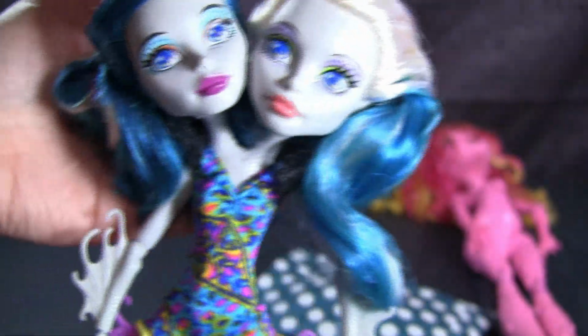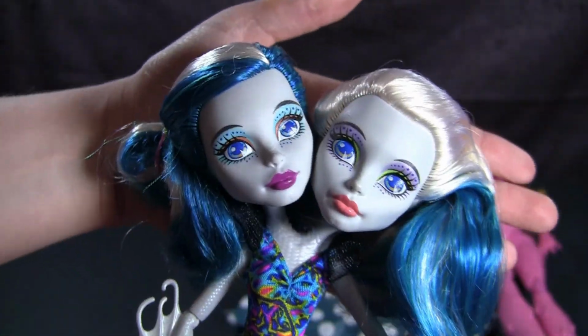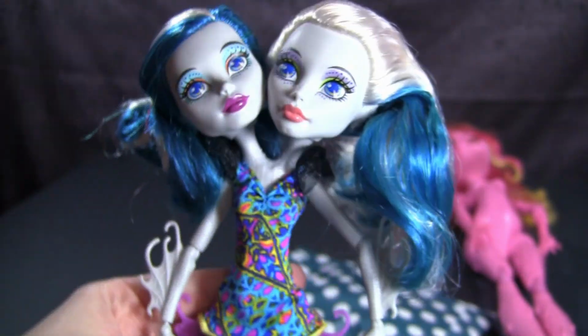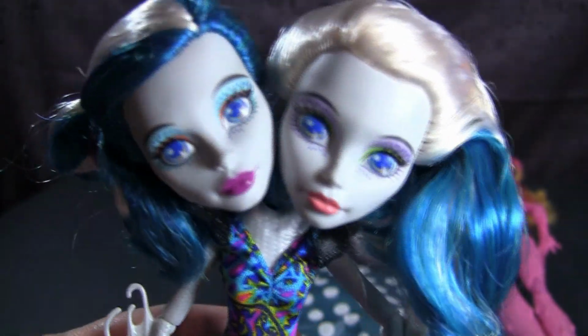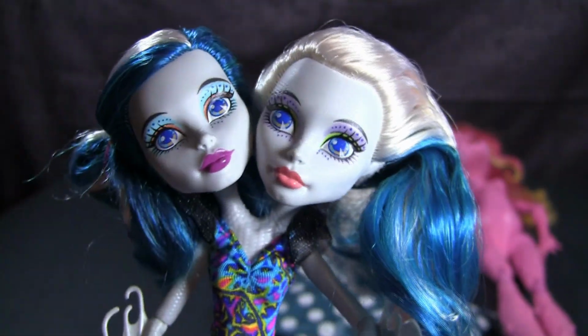I love their makeup, love their faces. Love their hair. It's in perfect condition, so I'm just gonna find a nice place to stand these girls up. If they have any other accessories that are missing, I'll try and find those. And yeah, just add them to my collection. I'm saying "them" because there's 2 heads, so there's 2 of them. That's at least how I think. They have 2 different brains. They're 2 different people. But super cool.